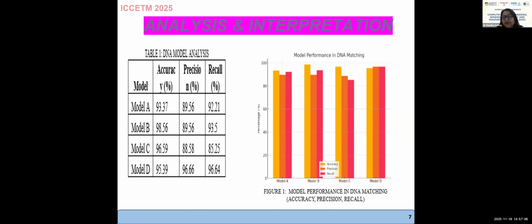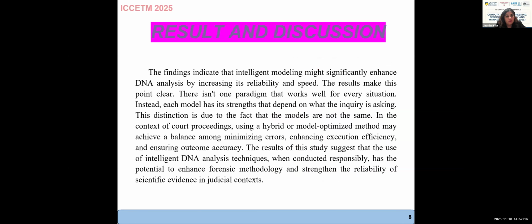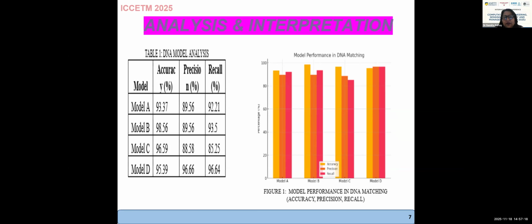One quick question from you. Ma'am, what are the four models here? I'm not clear about it. The ma'am wants to know what the four models are. What are the A, B, C models, the equations that you're using, the DNA models? Here model A, model B, model C. What are these models? That's what she wants to know. How have you structured these models?